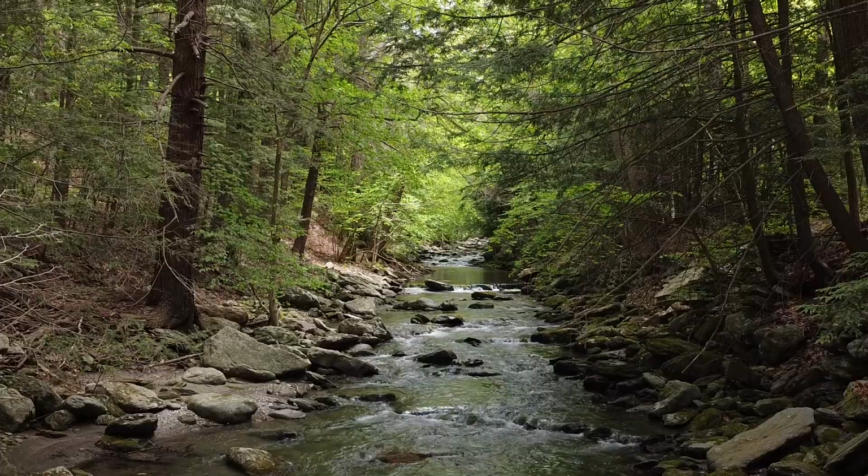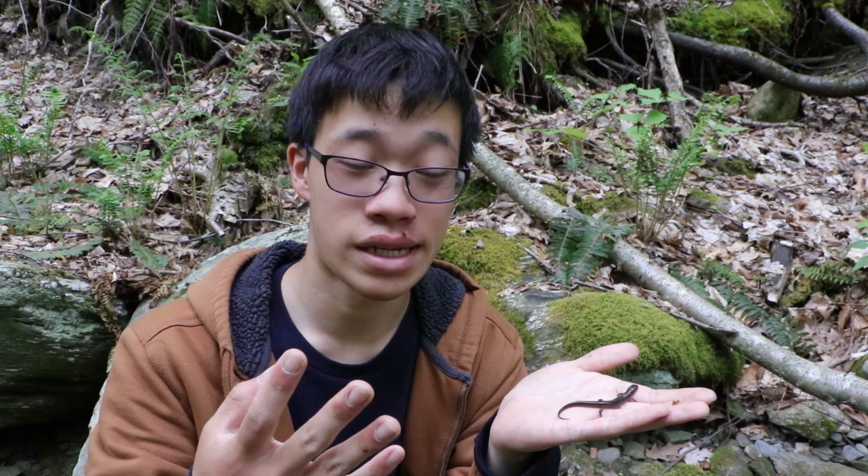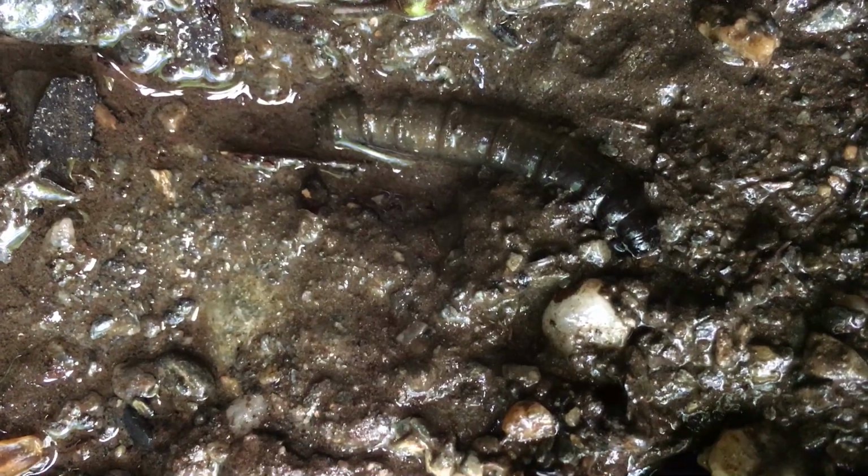They live in the same habitat as the two-lined, so I'm pretty sure they are a lungless salamander, meaning they breathe through their skin. So handling them is best advised when you wash your hands with the water in the habitat first to clean off any pollutants. These guys are insectivorous, meaning they'll be feeding on the small insects in this brook, the small earthworms and the stoneflies and other invertebrates like that.